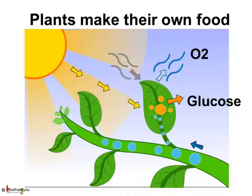Now we know that plants make food in the presence of sunlight and chlorophyll with the help of water and carbon dioxide. In this process, glucose is formed and oxygen is released.